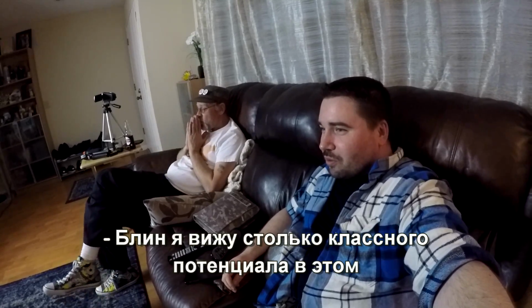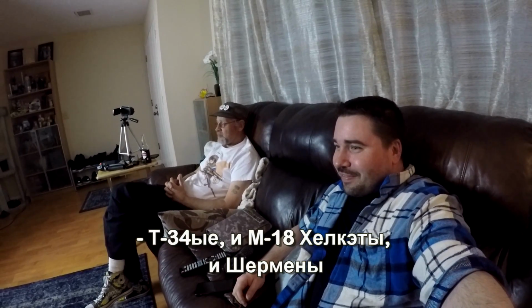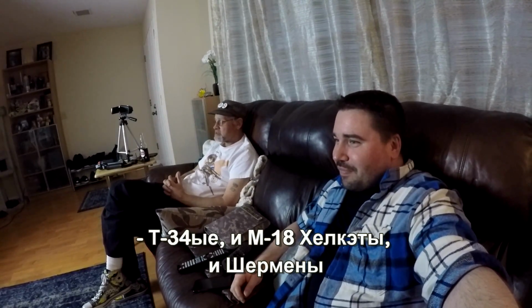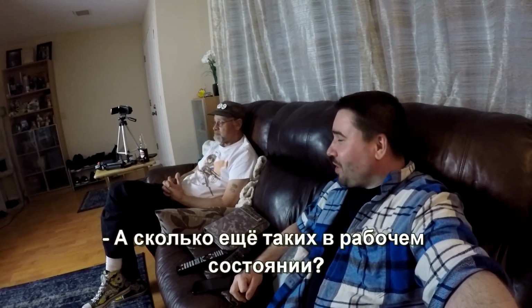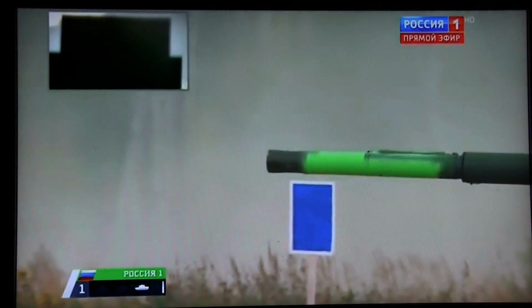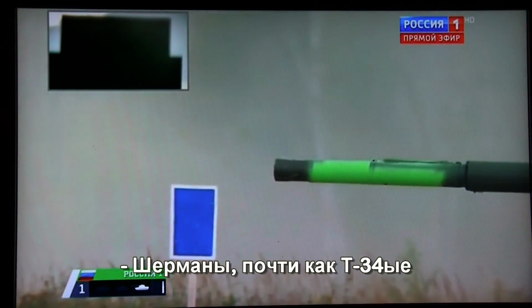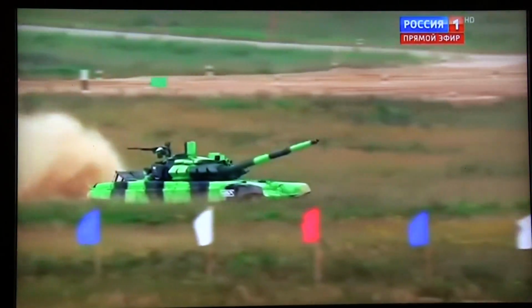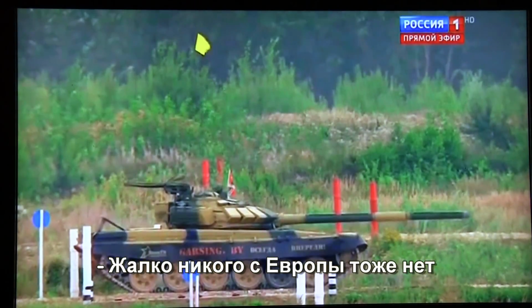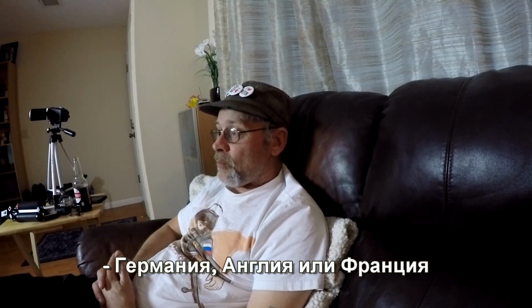Oh, I can see so much potential for this sort of stuff, though. T-34s and M18 Hellcats and Shermans. How many of those are actually still in drivable condition? A lot? M18s? Oh, Shermans? Shoot. Shermans are almost like T-34s. Reliable? Plentiful. But nobody from Europe. I don't think anybody from Europe, like Germany or England or France. Wow.